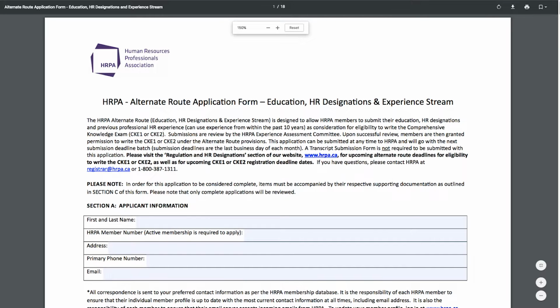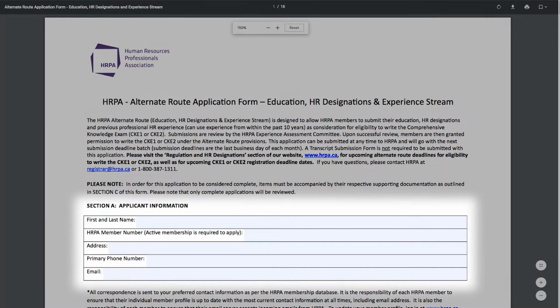This is the application form that you would need to fill out in order to meet this requirement. Section A of the application form is the applicant information. You want to make sure to fill out the information as it would be in the HRPA database. Your first and last name will also want to match the records. For your HRPA member number, also known as your registration number, you will need to include this as well. However, if you are not able to access this, you can contact somebody in the Office of the Registrar at the HRPA that can provide this to you.